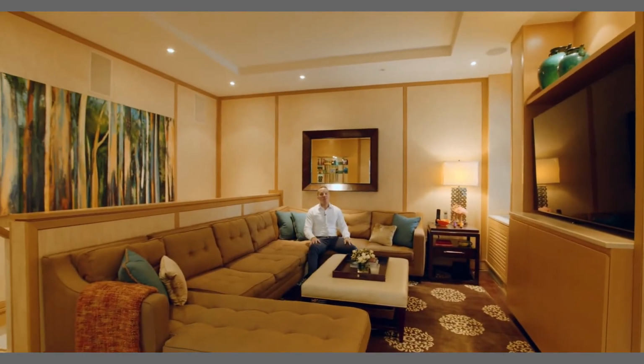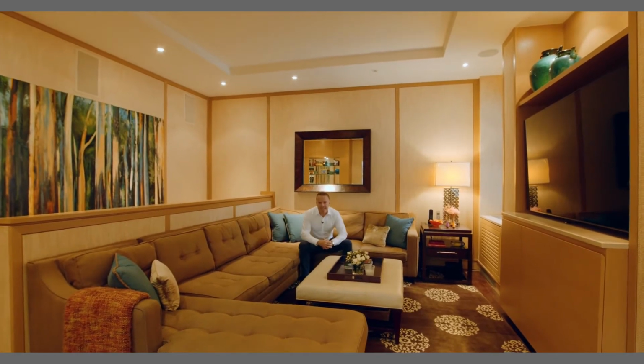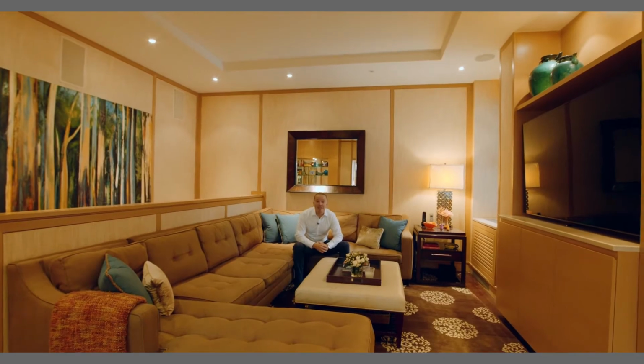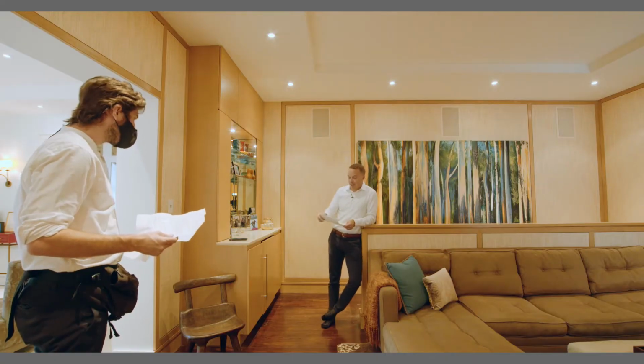But connecting the two rooms, and perfect for relaxed get-togethers, and the benefit of having so much space, is this warm and inviting family room. Then how's this for the next line?